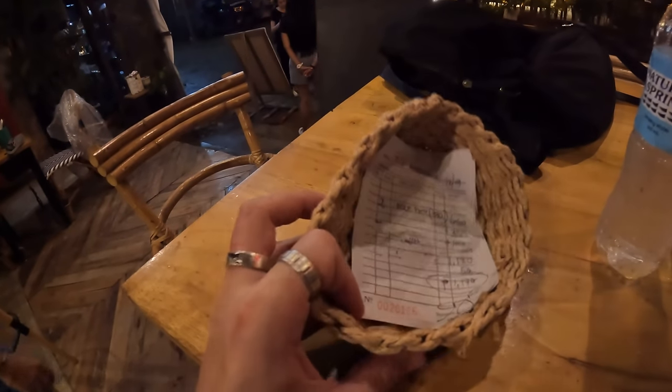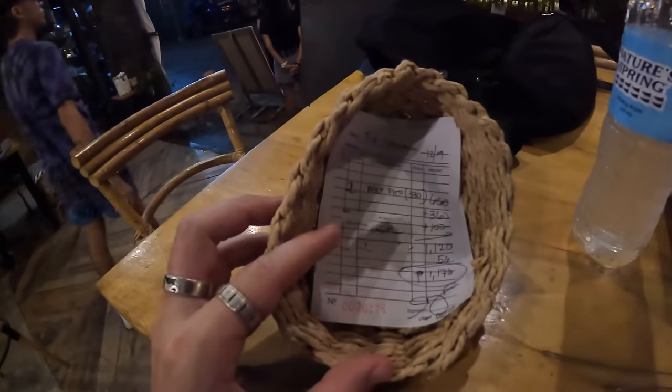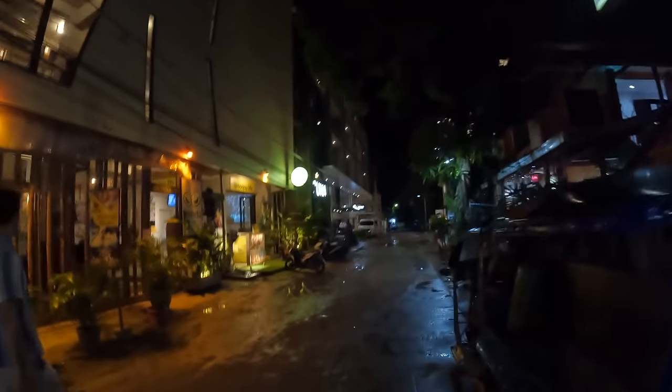So guys, for us to have two mango shakes and a beef pho comes out to about 1,176 pesos, which is roughly $20, maybe about $21, for me and the bro to have some delicious food at a nice and modern restaurant. So really nice meal, heading back to the hotel. All right, here it is. We just have a short walk back to Kuna.